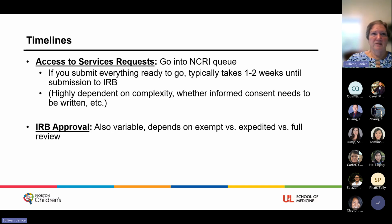But we really would like to see from the time that it comes into NCRI till we have IRB approval to be in the line of 4 to 6 weeks maximum. So we strive for that.